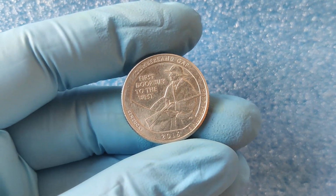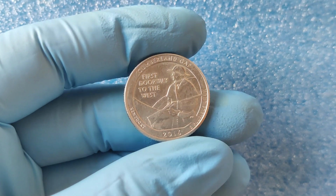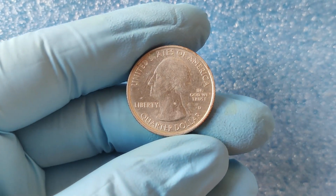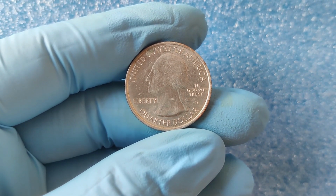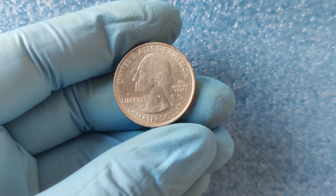The story of the 2016 D mint mark quarter is a reminder that even the smallest and most overlooked things in our daily lives can hold incredible value. It's all about knowing where to look and having the curiosity to dig deeper. Who knew that a tiny mistake made at the Denver Mint could lead to a $1 million fortune?